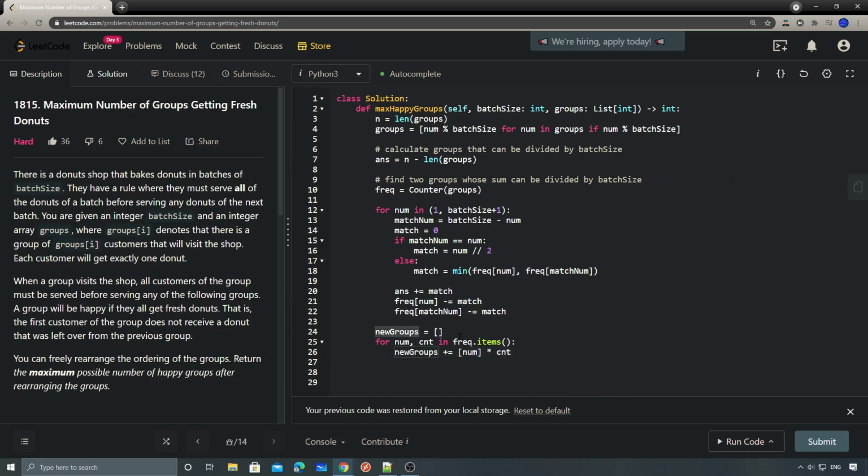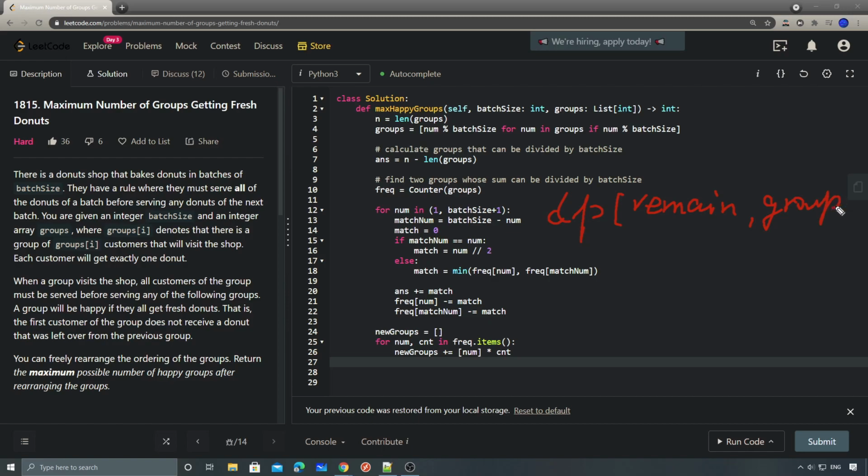Okay, for these new groups, like I said, to brute force that we have to use a DP solution, right? So basically we try all the possible scenarios. At each loop here, we try to pick each of the numbers. The DP state for this brute force will be two parameters. The first one is the groups, actually we need the remain, and then we have the groups here. The groups is pretty straightforward, because after picking a group, these groups will be updated.